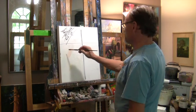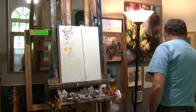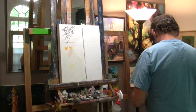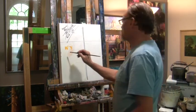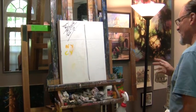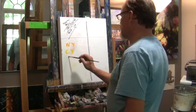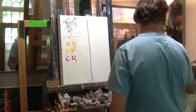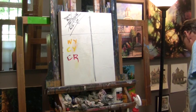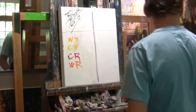is a warm yellow and a cool yellow. Okay, cool yellow, that's a cadmium yellow light. You need to have a cool red and a warm red. Are you with me? Warm red. You see the difference between those two?